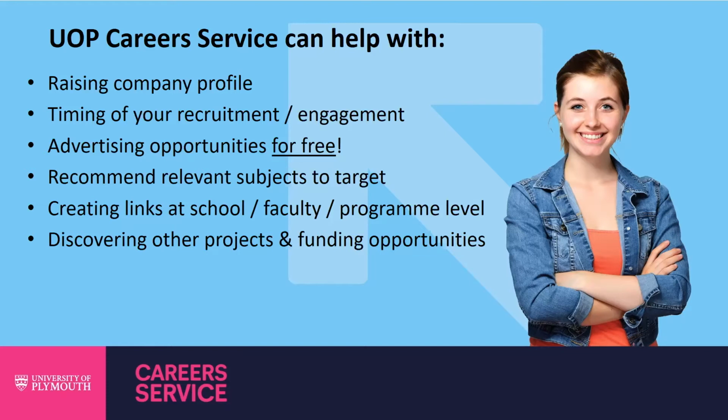Creating links to school and faculty program level, absolutely. Different subjects have industrial advisory committees or panels, and they're often on the lookout for employer contacts that might be interested to be part of those. We can also be a bit of a gateway to discovering other projects and funding opportunities available to you. We've got the enterprise team and research and innovation, our colleagues in other parts of the university, and there are many different ways that you can engage via the business services, via enterprise, which we can help make an intro for you.